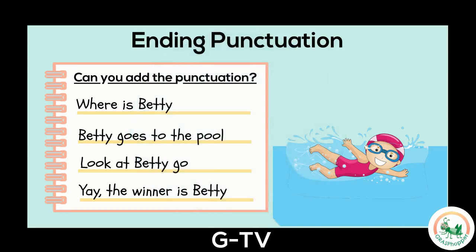For the first sentence, where is Betty? Did you add a question mark because it's asking us something? For the next sentence, Betty goes to the pool. Did you add a period because it's telling information? For look at Betty go, did you write an exclamation because it's a command telling us to do something? Finally, for the sentence, yay, the winner is Betty. Did you add an exclamation point because it shows a strong feeling of excitement?